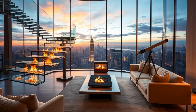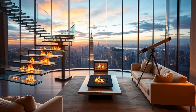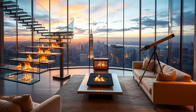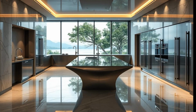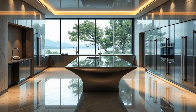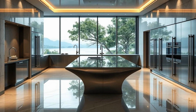The staircase to the second level is glass, curved, and floating. It leads you to a private penthouse lounge, complete with a fireplace, a floor-to-ceiling 360 degrees view via smart tint windows, and a retractable telescope controlled by an iPad. Downstairs, you get a chef's kitchen, imported stone flooring, a biometric safe room, and a master suite with soundproofed walls and silk-wrapped ceilings. Even the air quality is controlled by a hospital-grade filtration system.